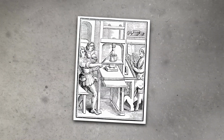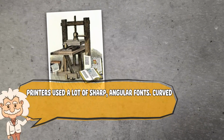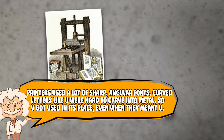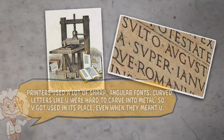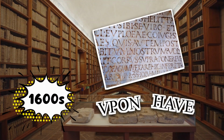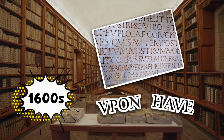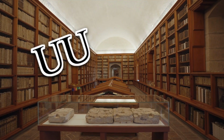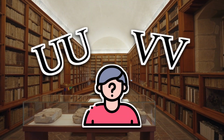When printing became a thing, everything should have become clearer. Instead, it got messier. Printers used a lot of sharp, angular fonts. Curved letters like U were hard to carve into metal. So V got used in its place, even when they meant U. In Old English books from the 1600s, you'll see words like upon and have, and think everyone was yelling everything through clenched teeth. But it was just a printing style. So even though the original W came from two U's, printing made it look even more like two V's. It was an identity crisis in font form.